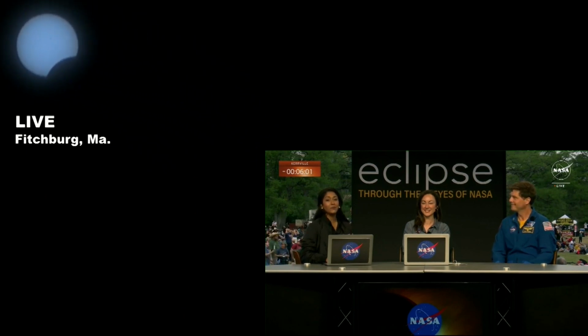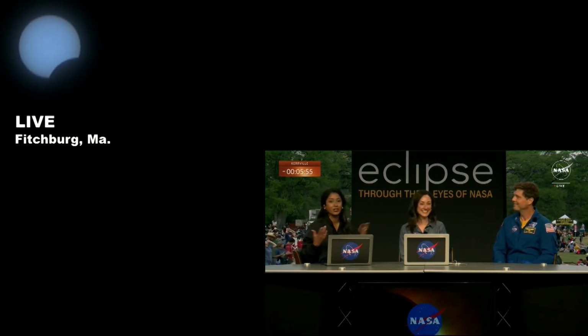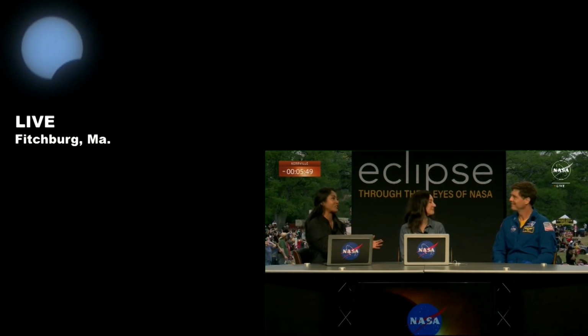And we are minutes away from the total solar eclipse over Kerrville, Texas. The temperature is dropping. As you can see, I have to throw on a jacket. The sky is dimming. We're on the edge of our seats, and we are joined now with astronaut and commander of the Artemis II mission to the moon, Reid Wiseman. Reid, it's an honor to have you here.